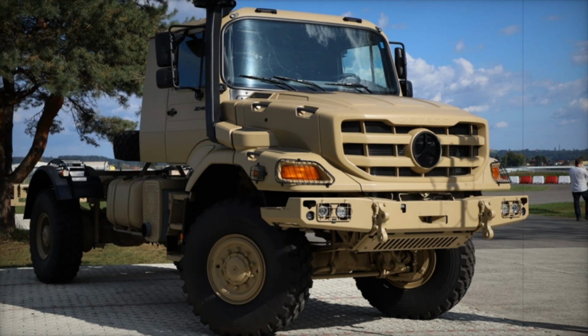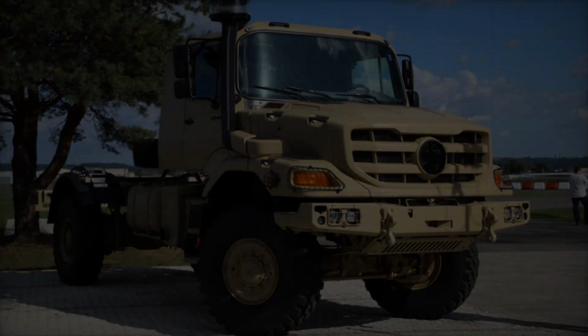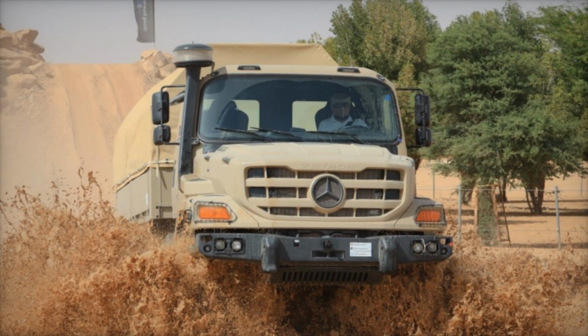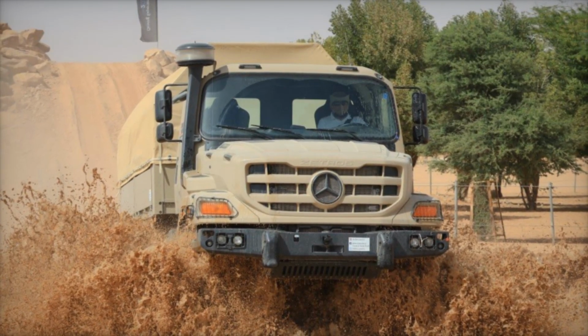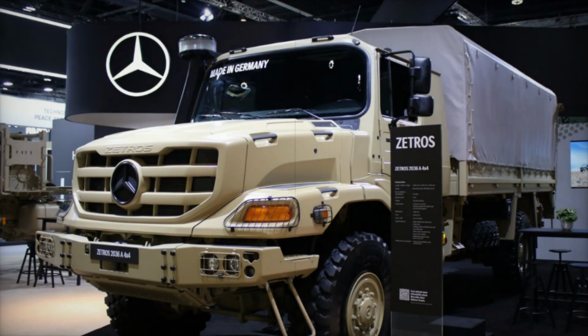One of the most critical elements of military vehicles is their ability to navigate complex routes. The Zetros is equipped with large wheels and a unique tire pressure management system, allowing it to adapt to different types of terrain, from snowfields to sandy deserts.